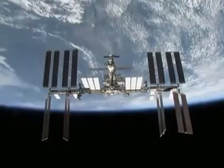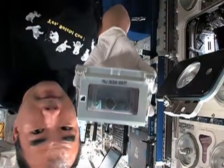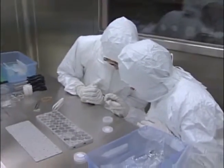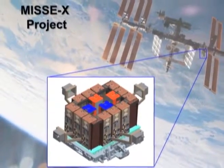Hi, I'm Matt, and this is NASA Now. Inside the International Space Station, the crew is conducting experiments all the time. Did you know there's a lot of testing happening on the outside of the station as well? Today, our special guest will tell us about MISSE and how the results from this project affect the future of space travel. That's ahead. First, here's what's happening at NASA Now.